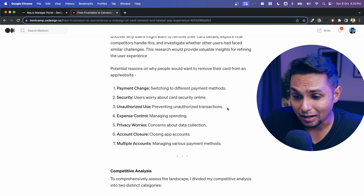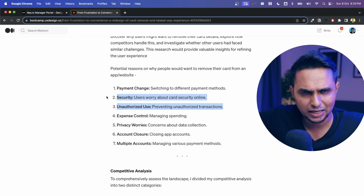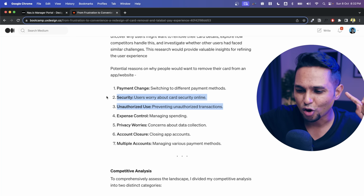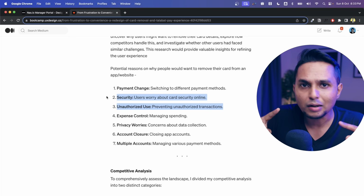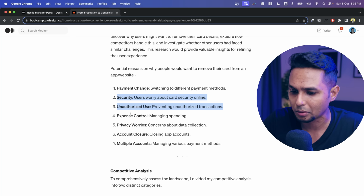So security, unauthorized use, maybe I could understand what you're trying to say. The rest of the things, and maybe even expense control, the rest of the things around account closure or switching to different payment methods or managing various payment methods do not directly need me to remove a payment method, a card in this case, right? So have a look at that once again.